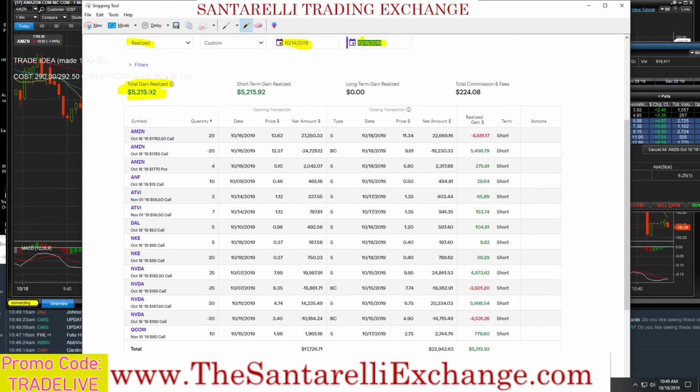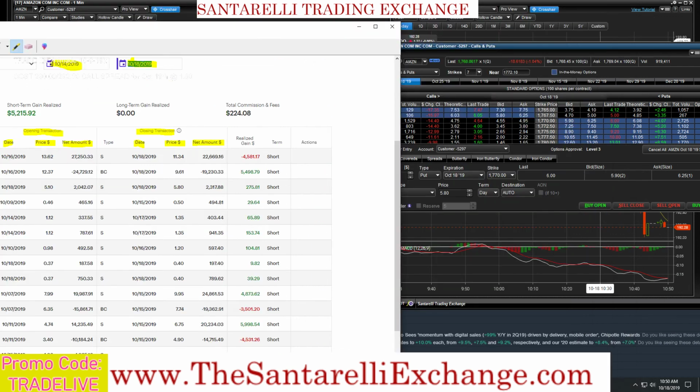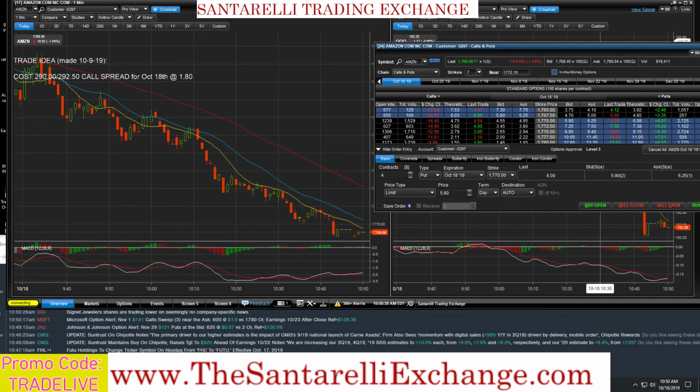$5,215.92. And guys, this is what's so important about trading a small account. This is a small account. Trading a small account and following your trade plan. Being a disciplined trader, a patient trader, and waiting for those right entry and exit areas. What a week. And each of these trades, you can see how small they are. We're making really small trades here, and they're still adding up to massive returns as long as you're patient and disciplined and can follow your trade plan. Really nice week.